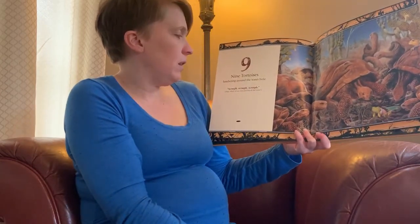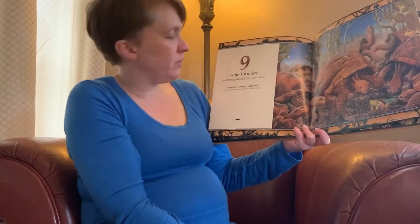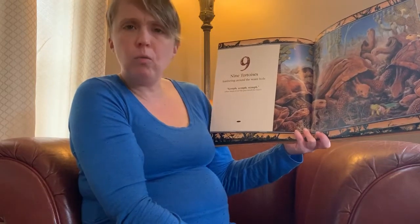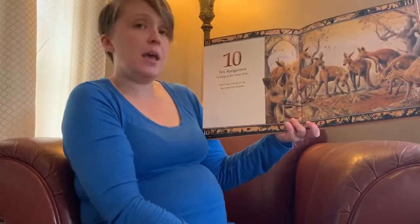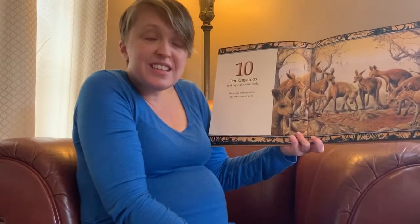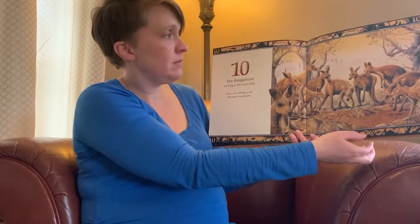Nine tortoises lumbering around the water hole. Scrumph, scrumph, scrumph. Okay, which one of you wise guys drank all the water? Ten kangaroos looking at the water hole. There was nothing to say. The water was all gone.